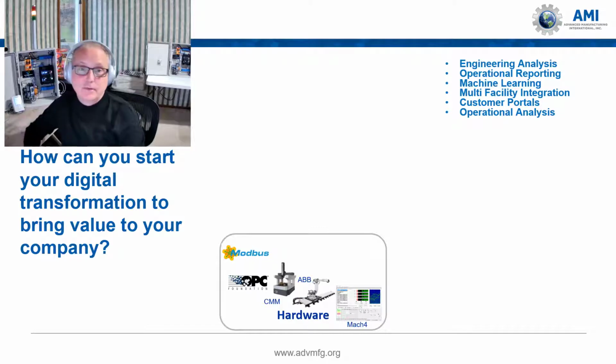So here's some of the business values we could get. We could do operational research. You know, things run really well during the day, but at night, I'm the second shift, I'm not quite sure what's going on. I heard about machine learning where they could tell me things about my process that I don't already know or could find, help me set parameters or set points within my system. That would be great. I have a couple different facilities and I'd like to be able to integrate those together.